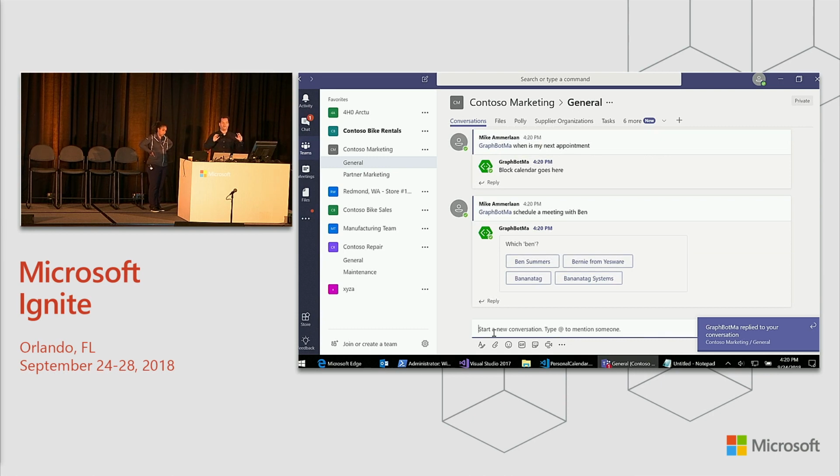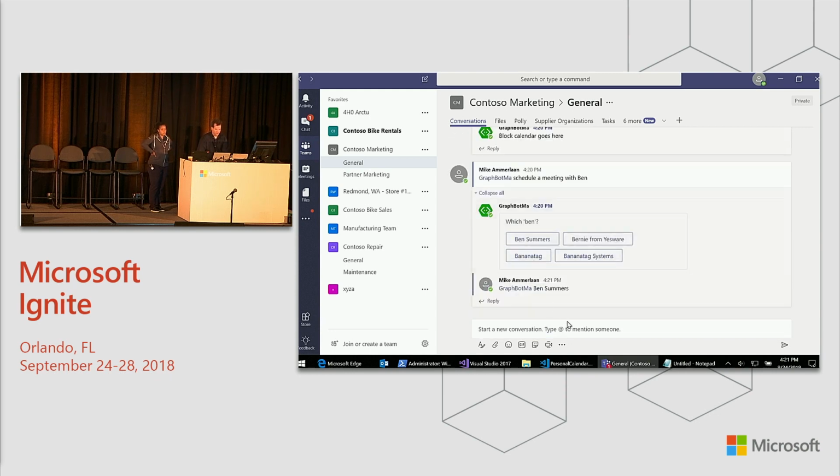So what this does is it finds people across my contacts, my Active Directory, and my mail. When someone says "schedule a meeting with Ben," what's the possible set of Bens that might be relevant to Mike, to me? And it's actually going to rank them. So in this case, Ben Summers, he's on my team. So when I say schedule a meeting with Ben, I mean this Ben Summers over here.